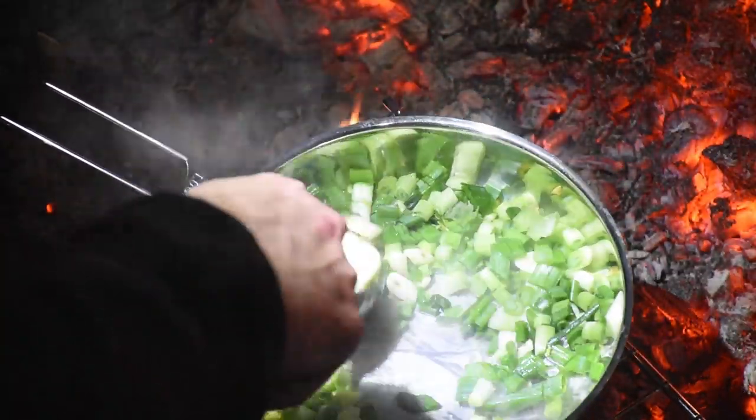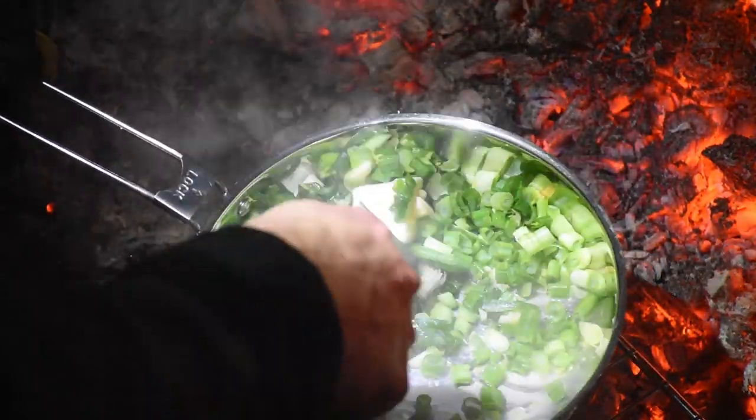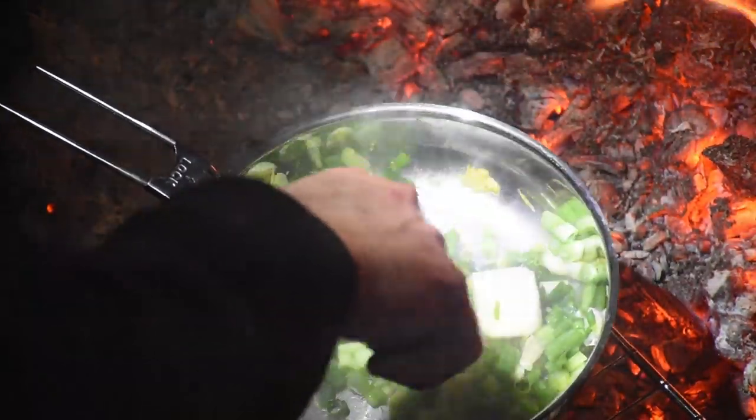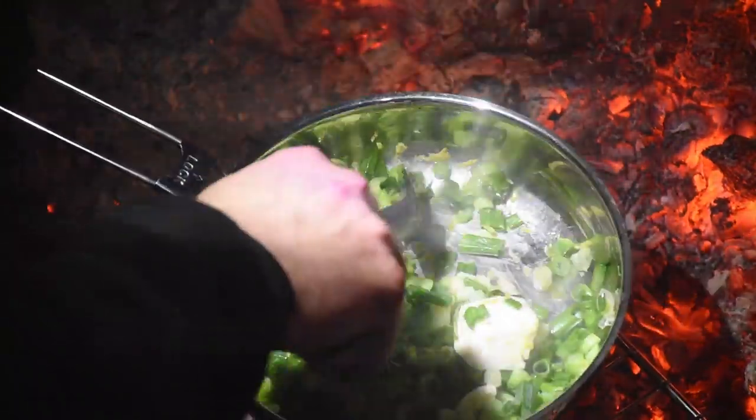So like I said, we're just gonna cook this up for a minute here in the butter. Get this little aromatic cooked down just a hair. Nothing crazy. And then we'll add in some other goodies.